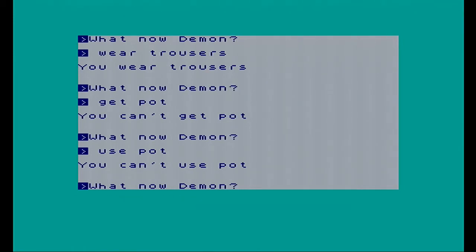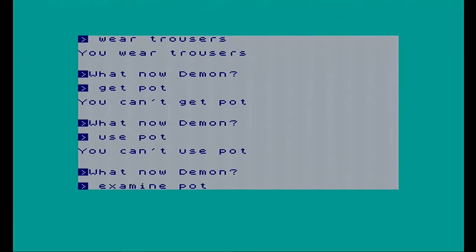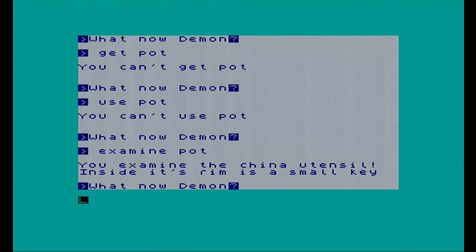It's like Silent Hill 2. When you first start the game, you pull up to a rest stop because you've basically been involved in sort of accidents or whatever. You pull up at a rest stop, it's the only place you can stop. And the first thing you've got is this. There's a lavatory there. There's a key in the china. Inside the rim is a small key. Wow. Okay, get key.